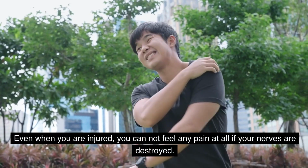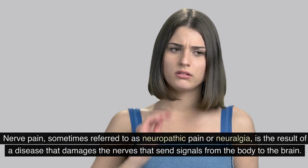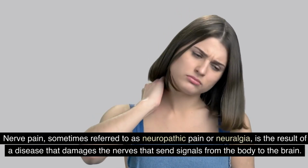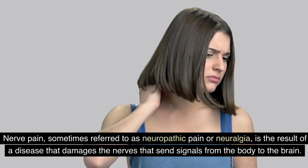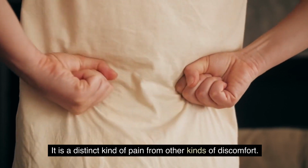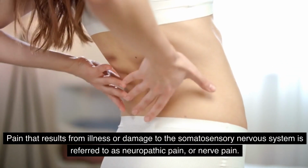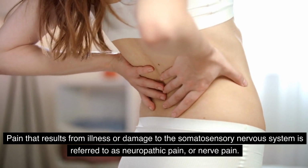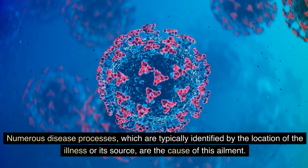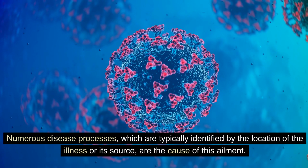Even when you are injured, you cannot feel any pain at all if your nerves are destroyed. Nerve pain, sometimes referred to as neuropathic pain or neuralgia, is the result of a disease that damages the nerves that send signals from the body to the brain. It is a distinct kind of pain from other kinds of discomfort. Pain that results from illness or damage to the somatosensory nervous system is referred to as neuropathic pain, or nerve pain.